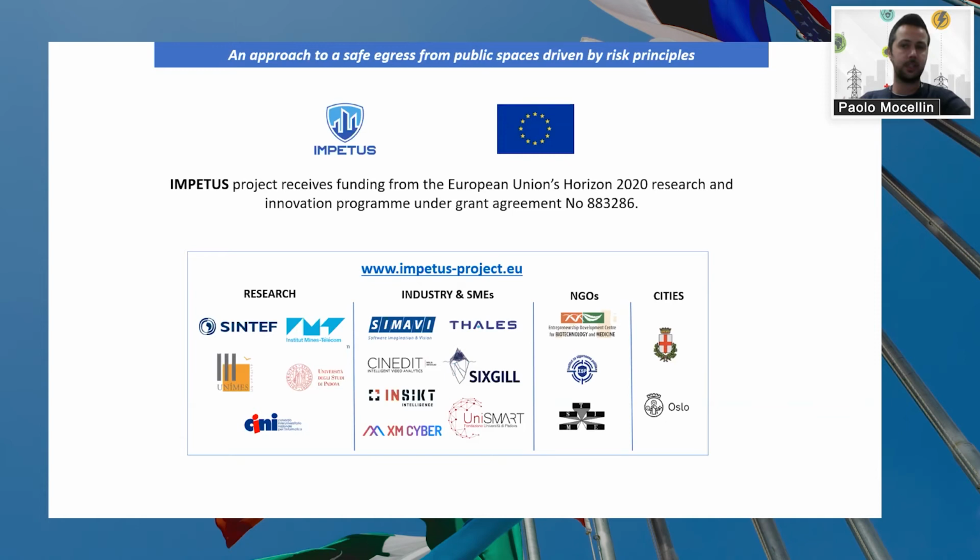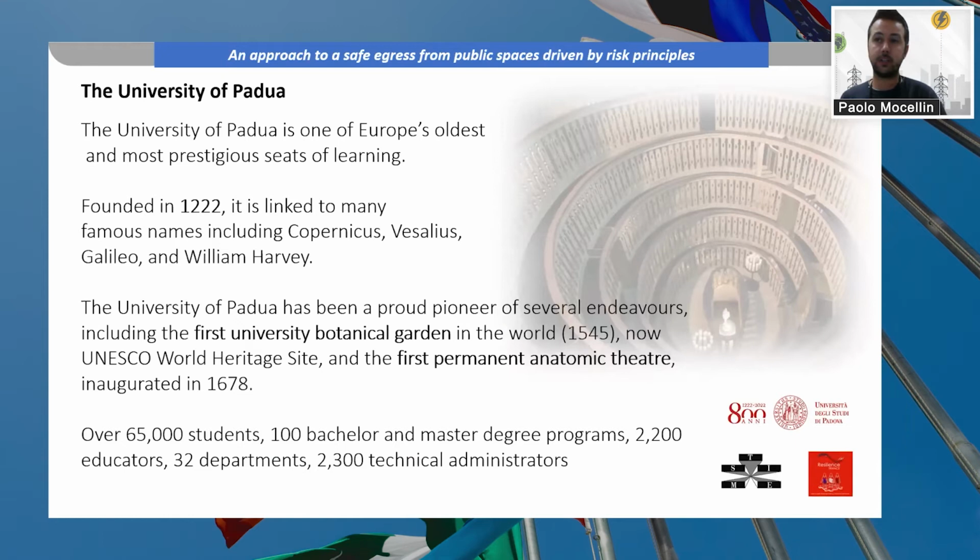Just a few words on the university to which we belong. The University of Padova is one of the oldest and most prestigious universities in Europe. It was founded in 1222. This year it is 800 years old.